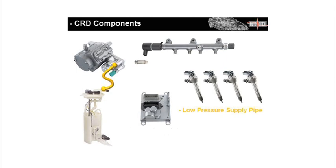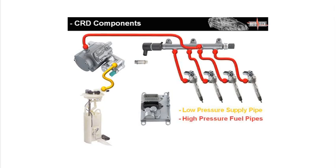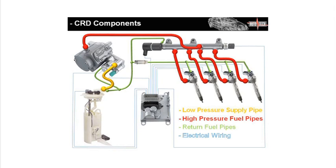To connect all of these components together, first is the low-pressure supply line. Then, the high-pressure fuel lines. And fuel return lines from the injectors, rail pressure regulator and the high-pressure fuel pump, back into the fuel tank. And of course, electrical wiring from the control module. Let's take a closer look at each of these components.